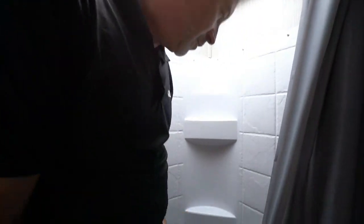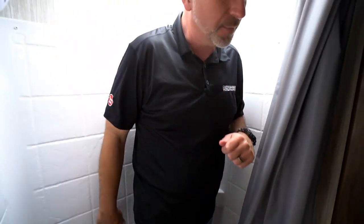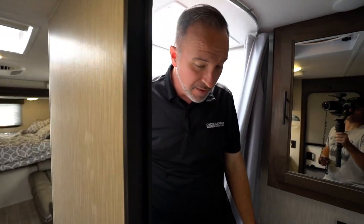Got the corner notches for what you need. Residential style. Plenty of space. And once again, the slide is in the back, so you're not cramped for a 24-foot RV. Man, you can't beat that.